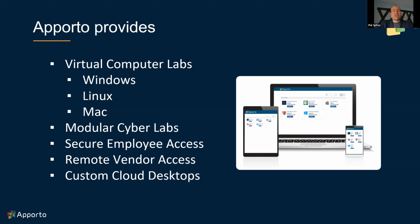And then lastly, just kind of a catch-all of custom cloud desktops. Our engineering team loves a challenge. So we are always on the lookout for use cases that we haven't seen before. So if there's anything that you're struggling to deliver or are curious if it would be a good fit for our platform, certainly bring that forward.